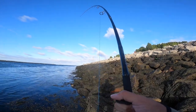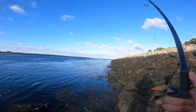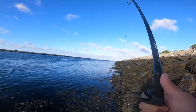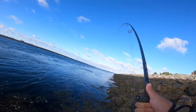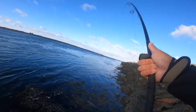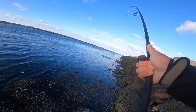They're so strong in the current. Guys, when you catch these giant blues 30, 40 feet deep, they just fight different, man. They already go so hard. This is a 12. Yeah, good bluefish.